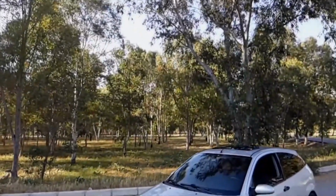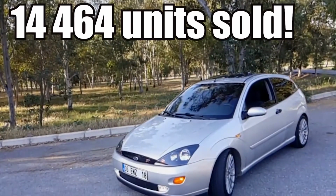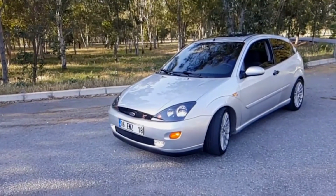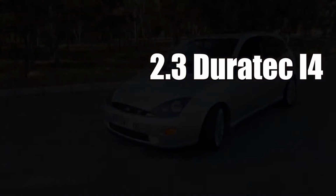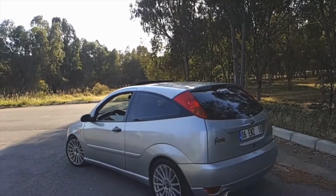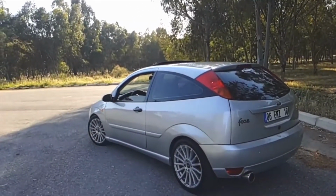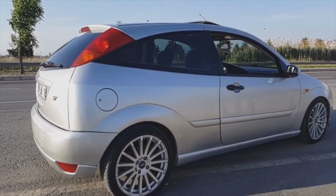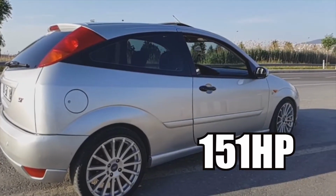The next version is the Focus ST. Only 14,464 units of this car were sold. This car was powered with a 2.3-liter straight-4 Duratec engine. It was coupled with a 5-speed manual transmission. Though power was lower than the SVT, acceleration was only slightly lower. The engine makes 151 horsepower.